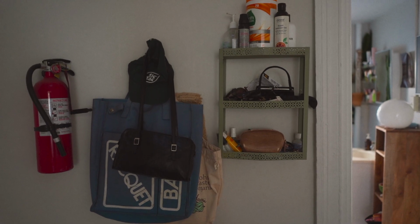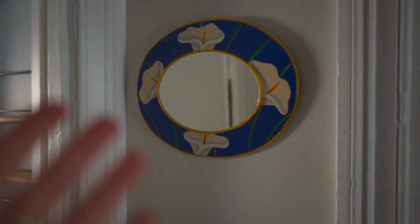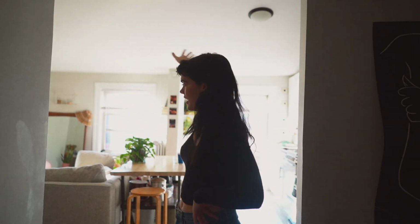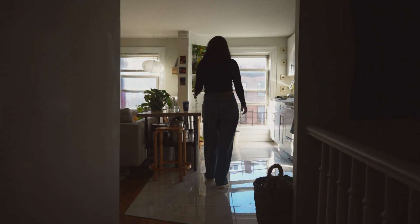This entryway is always messy. I can't even pretend that it's not messy. Shoes, things I drop when I walk in the door. I can't lie. This mirror is vintage. I think it's super cute. Adds a little color to the walk-in. So if we come in here, you turn to the right, and it is my kitchen and living area.